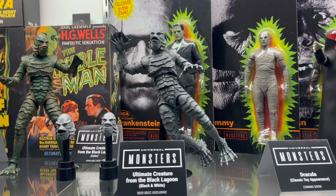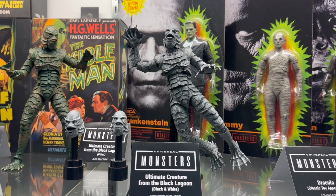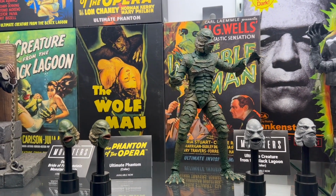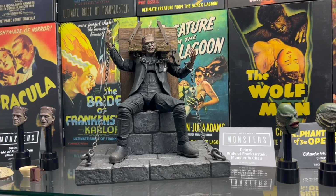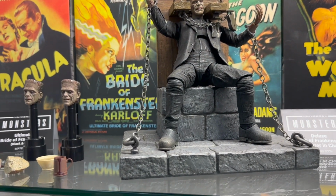The other exclusive, I know getting some buzz, is the black and white Creature from the Black Lagoon. And then we have some other versions that are currently available, like this guy here. We have a deluxe Bride of Frankenstein monster in chair coming soon. Great detail on that. I love the chains as well.